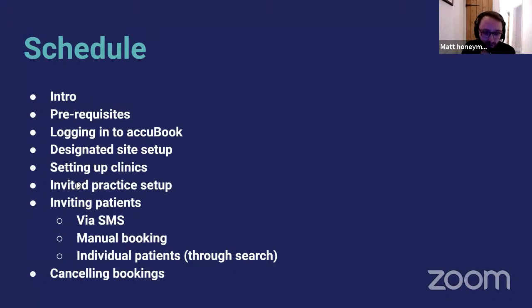And then we'll go through, and Lucy will introduce how practices who have been invited to collaborate with those designated sites can set up, and then how anyone can book in a patient either via SMS, manual booking, or the way to invite an individual patient that you haven't yet uploaded to the system. So some of these terms will become a little bit clearer as we take you through the flow if you're completely new to accuBook. And then at the end, sorry, I should have said we'll also deal with cancelling bookings. And if we do have time for questions, we will run through some of those.